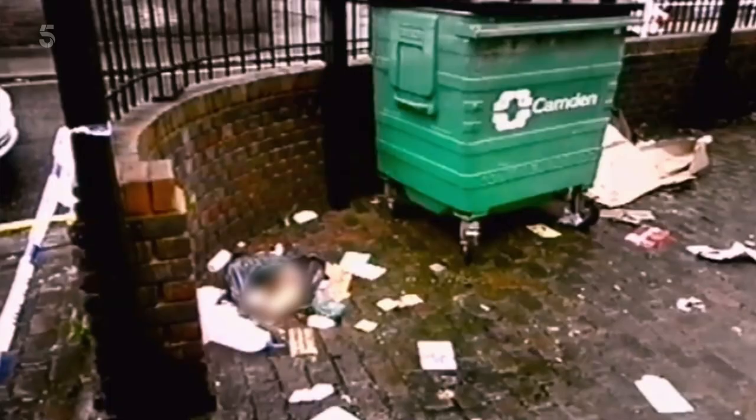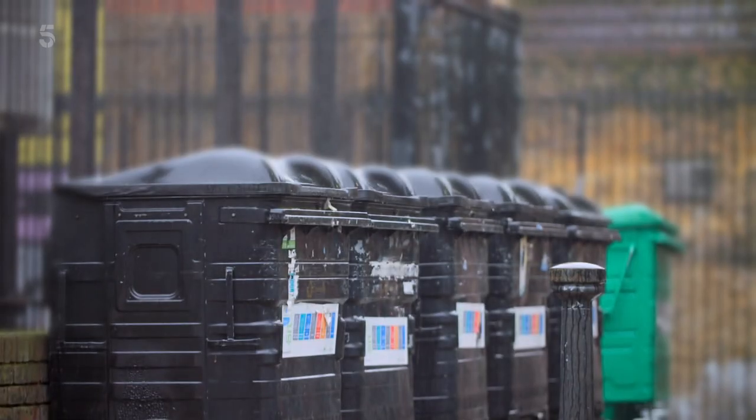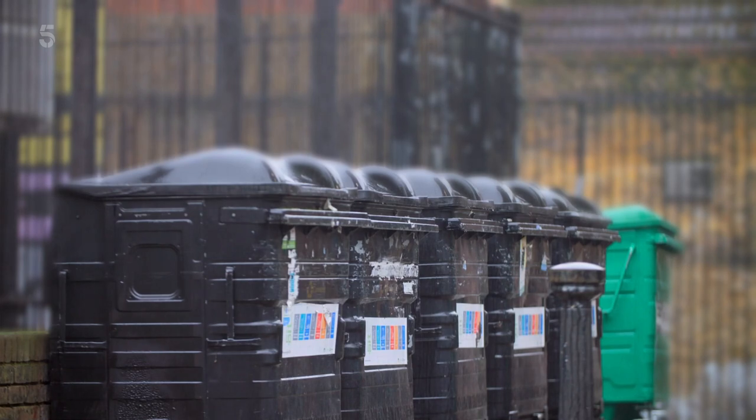Searching a public bin outside a block of flats is a forensic nightmare. This is probably one of the worst forensically preserved crime scenes that you can have because of the location of the bins, the fact that they're outside, everyone's got access to them, and people are dumping rubbish in them.